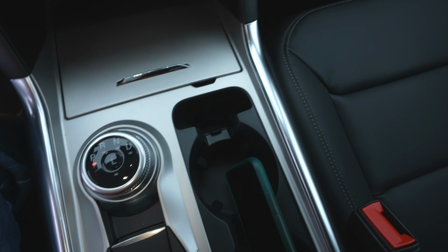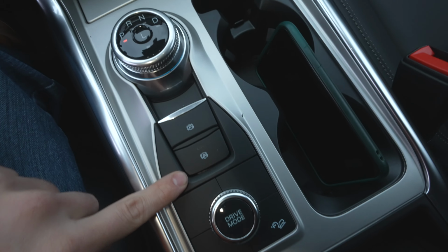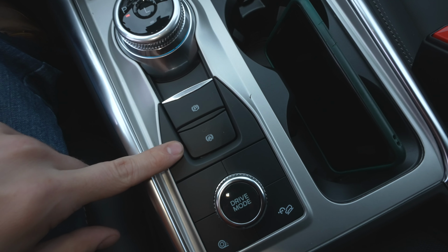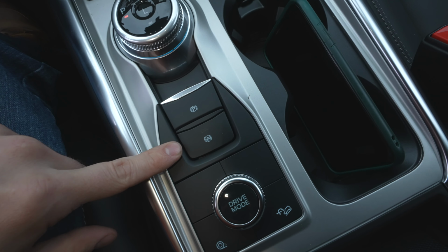Behind that we have two cup holders, rotary dial shifter, electronic parking brake. This is your hold button. This is actually pretty cool. When the vehicle is in gear and you have this on, you can take your foot off the brake and the vehicle will stay where it's at. It holds the vehicle, which is pretty sweet.